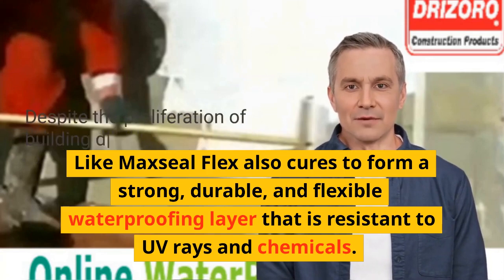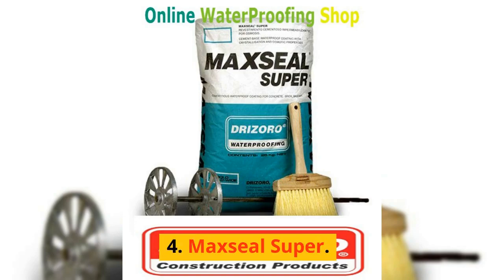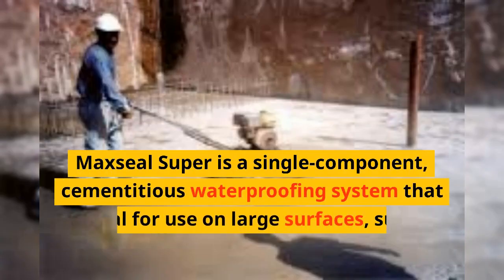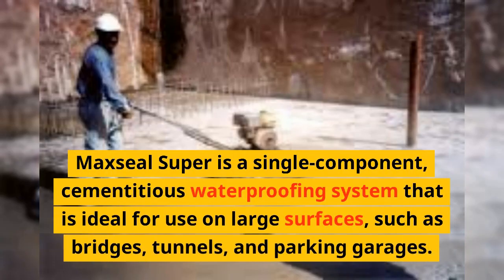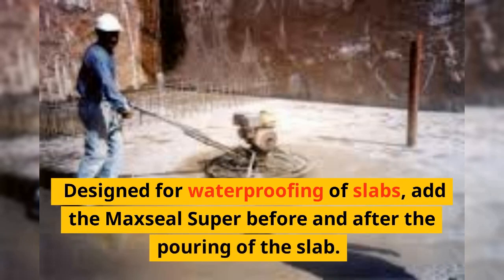4. Maxil Super. Maxil Super is a single component, cementitious waterproofing system that is ideal for use on large surfaces, such as bridges, tunnels, and parking garages. Designed for waterproofing of slabs, add the Maxil Super before and after the pouring of the slab.